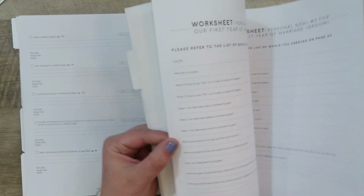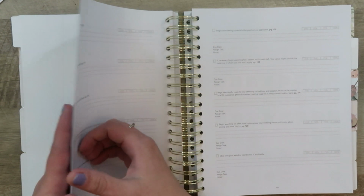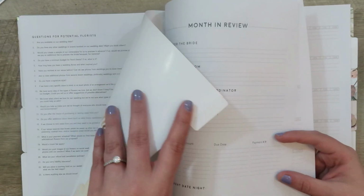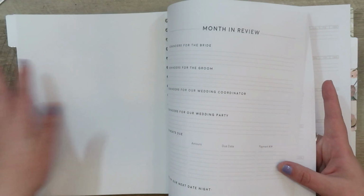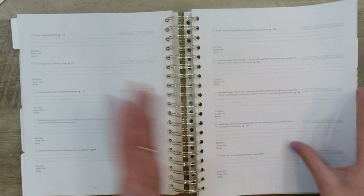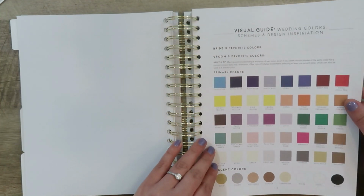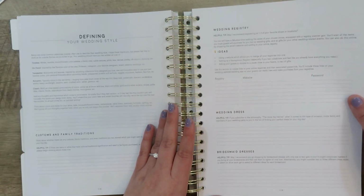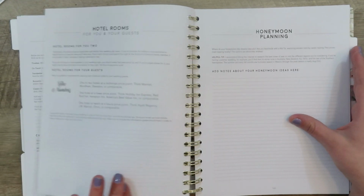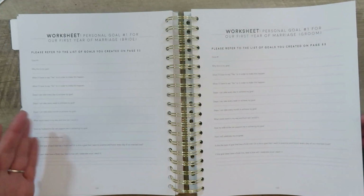How does that work though? Because it's 1 to 3 months. So does it repeat over here? No. So I guess I'm not really sure how this works though, because if I labeled this 1 month, so say I labeled this May, because that is like 12 months out, and there's 12 months. But these are 1 to 3 months. So these are things I have until like July to finish. I don't know. So then we've got colors. So, your favorite colors and things that you want to do. Defining your wedding style. I love this. Hotel rooms, honeymoon planning. This is a lot for 1 month. So that's why I don't know.